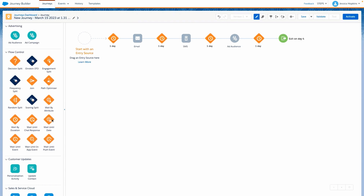Our orange icons here, these are going to be our flow controls. So this is going to help us create these journeys and really have those branching logics within here so that we can determine based on behaviors or the data that we can have different communication paths for those individuals. So a really common one, having an email, we want to then have an engagement split. So we want to then see if someone opened this email, we want to communicate with those individuals differently versus those who didn't. Or if it's a click on a specific link, whatever that engagement is that you determine when you're setting this up, you can then have that branching logic so that we can then start to communicate differently with those who did open or click versus those who didn't.